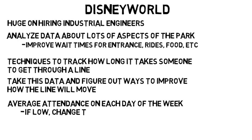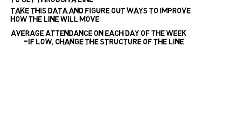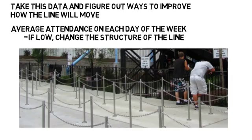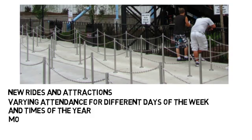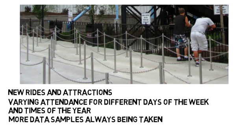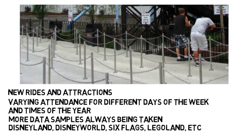Industrial engineers will see data like the average attendance on each day of the week. If it's a low number, then maybe they can change the structure of the line. Some lines you may see weave in and out a lot if it's crowded to make it appear shorter. With new rides and attractions constantly being added, then varying attendance for different days of the week and times of the year, more data samples always being taken, industrial engineers could have very consistent work at places like Disneyland, Disney World, Six Flags, Legoland, and various other theme parks.